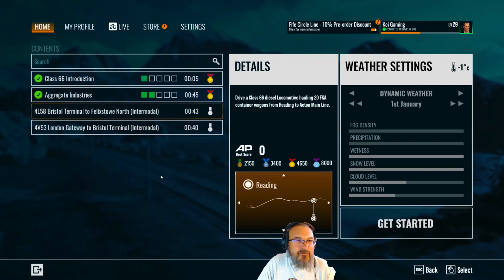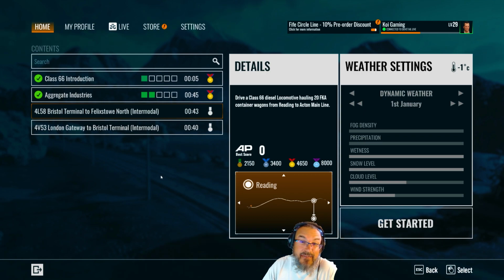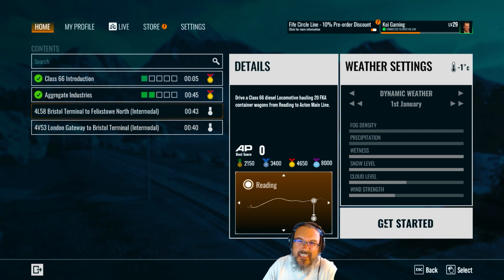Welcome back, everybody. We are back in it with Great Western Express for Train Sim World, where we are driving the 4L58 Bristol Terminal to Felixstowe North Intermodal. 43 minutes supposedly it takes. Platinum metal is 8,000 AP. As you can see by this here, it says we got a lot of wetness and snow happening out there. Let's get right into it.